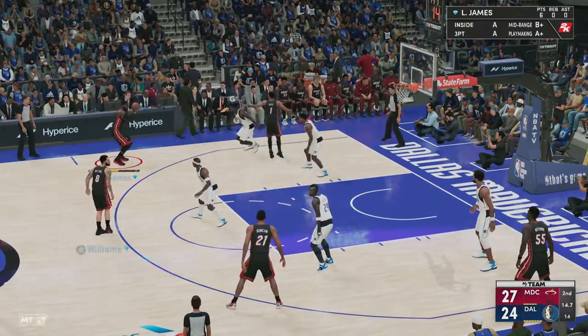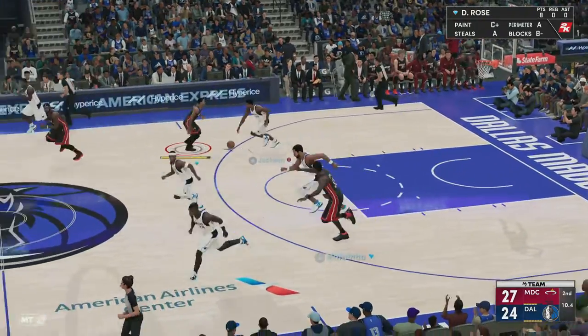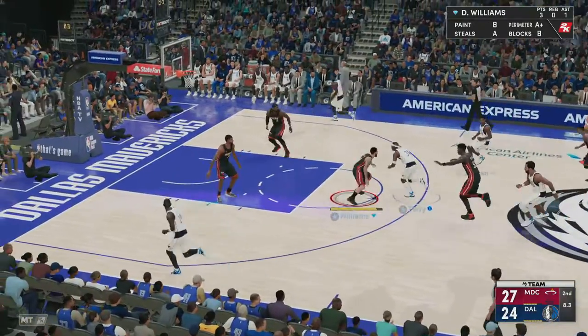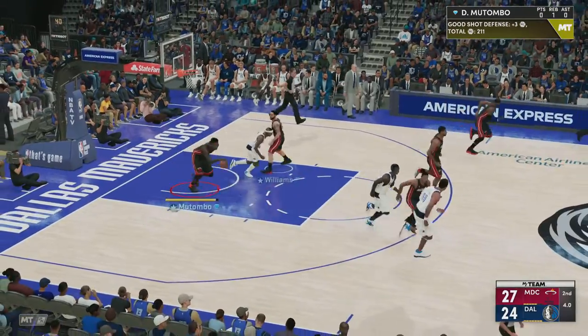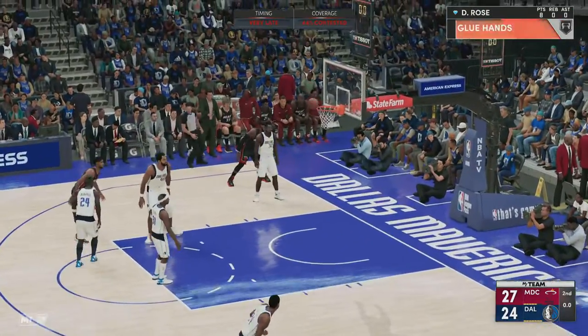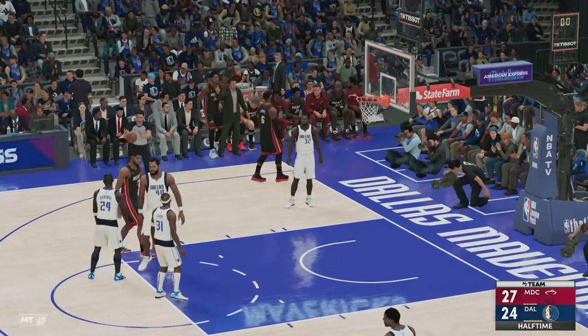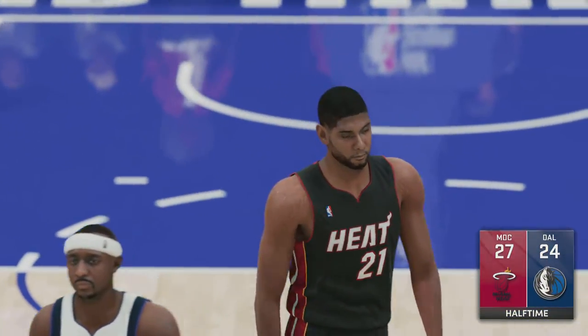Pass to James. For three. Rebound by Jackson. Here's Terry. Some solid defense from Williams. From deep, Rose. And that's not gonna go. And the first half comes to a conclusion in a game that's been very close so far. The Heat.